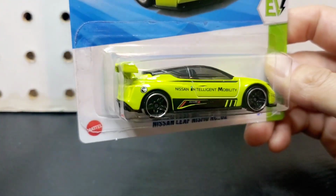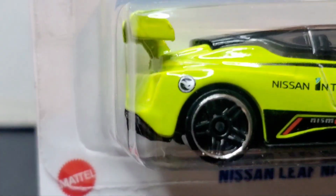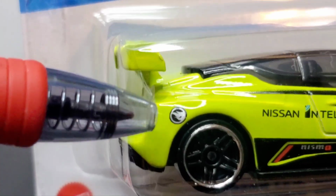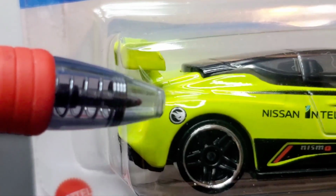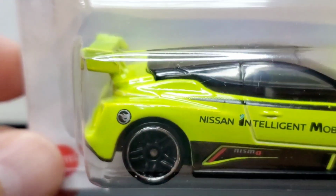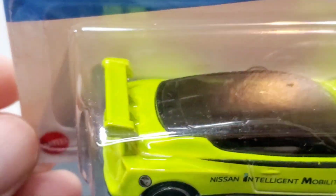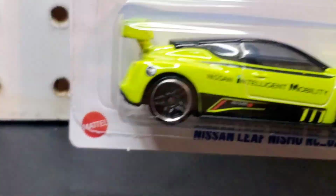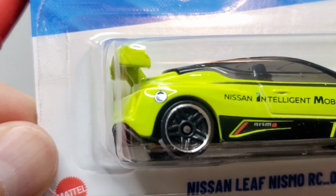So the first thing I look for, let's zoom in right here, is a flame icon, usually on the vehicle. It's not always on the back. Right here on this Nissan Leaf, it is a black circle with a silver paint for the flame. And usually they do different colors, so it's not always that paint scheme. But it's usually found on the vehicle somewhere. Sometimes it's on the trunk or somewhere in the front. But on this Nissan Leaf, it is right here on the rear, right behind the wheel.